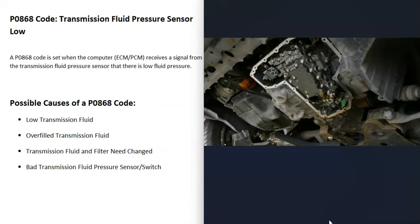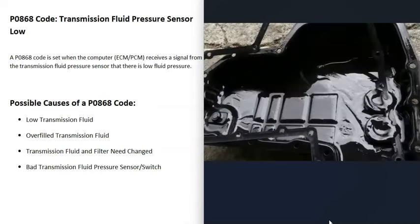If you do change out the transmission fluid on your vehicle, be sure to research the correct transmission fluid that goes back in there and try to get the OEM original transmission fluid that would go back inside that transmission, because the wrong transmission fluid can cause issues. So be sure to get that correct. But the next thing that can cause this is that transmission fluid is just really dirty and needs to be changed along with the filter.